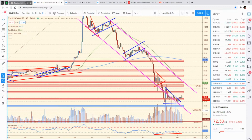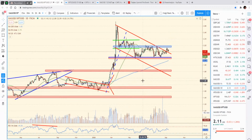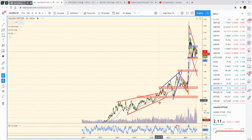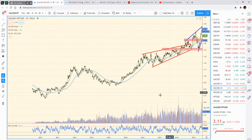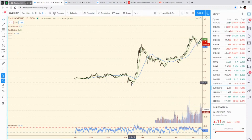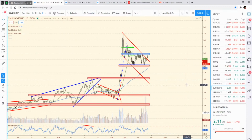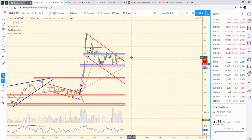Somebody's asking also about the gold-platinum ratio, which is a good idea to have a look at. So here's the gold-platinum ratio, oppositely from the gold-silver ratio. First of all, look at this. We've been in a prolonged uptrend, right? Let's not go back to ancient history, but in the 2008 financial crisis, the ratio was at 0.42. We've been in an uptrend since, and we're currently trading at like 2.11.